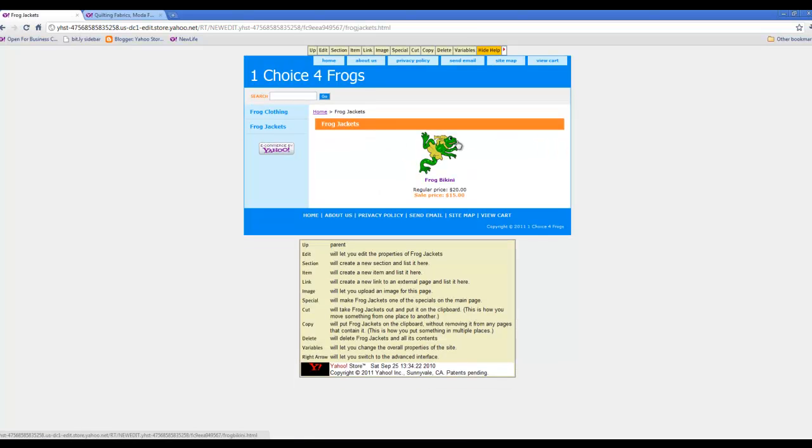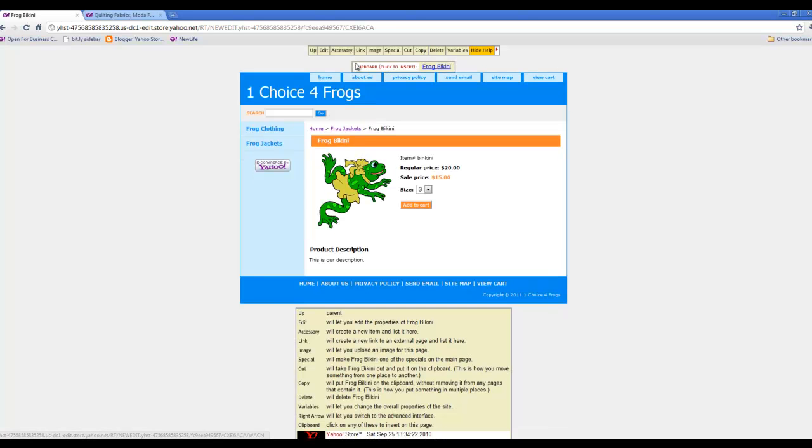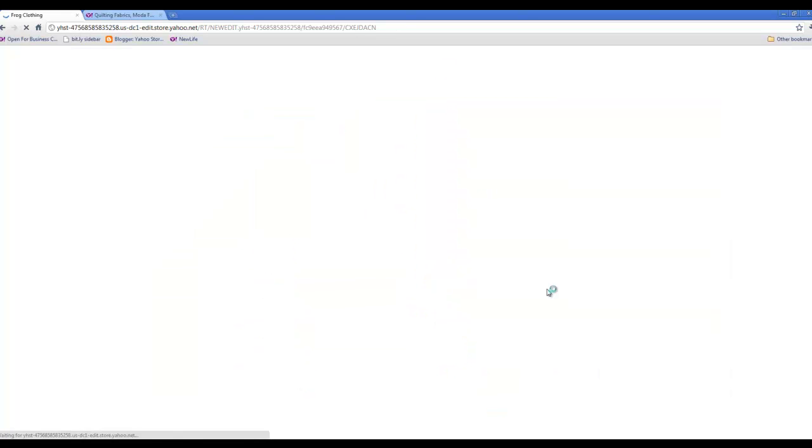Right, let's say that I put a bikini under the frog jacket. So let's say that we want to add the frog bikini with frog clothing. We want to have it in two different categories. We click on the item and we click on the Copy button. And notice now we have a new little clipboard up here. And we go into frog clothing. And this is a good place to put it. So we click to Insert. And now our product is in both categories.